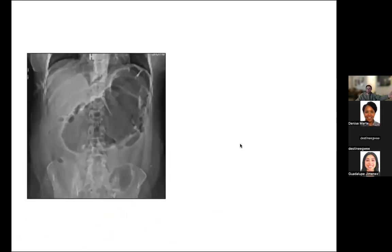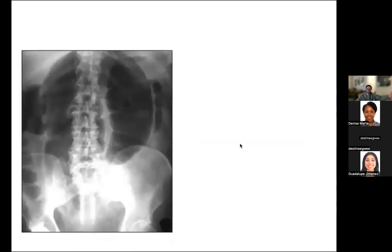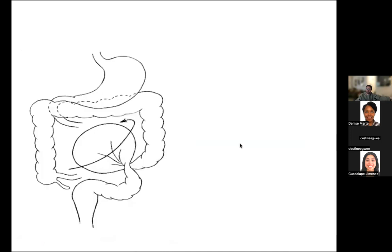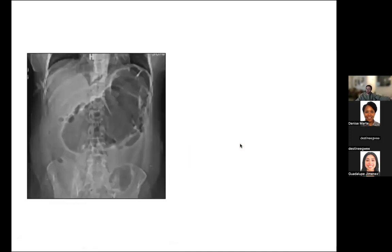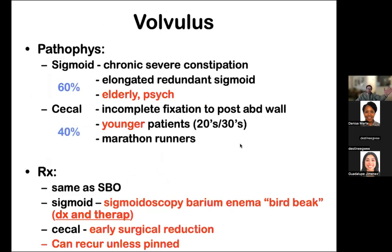So again, I can just show you guys the picture difference. So this is what a cecal volvulus looks like in the left upper quadrant. And this is what a sigmoid volvulus looks like arising from the left lower pelvis, but certainly looks a little bit different. So again, sigmoid volvulus is for patients with chronic severe constipation. It's in elderly and psych patients, and cecal volvulus is usually in younger patients and classically because of incomplete fixation to the posterior abdominal wall of the cecum.